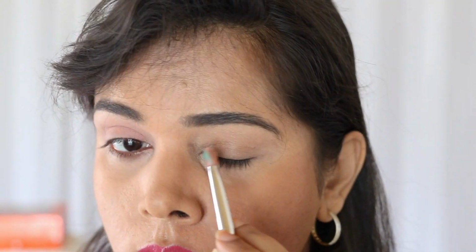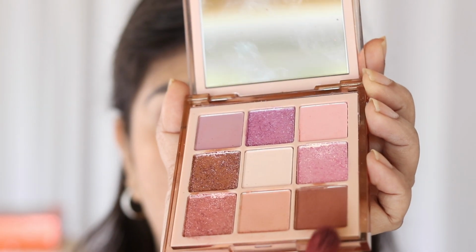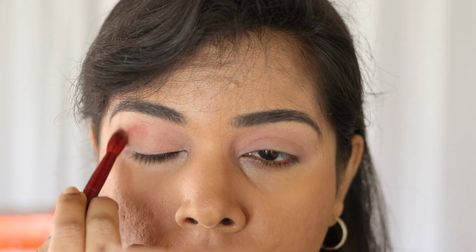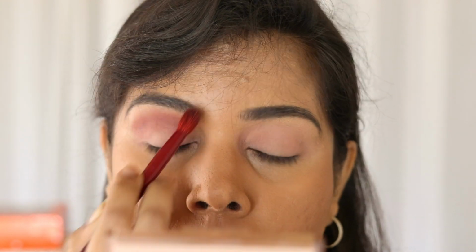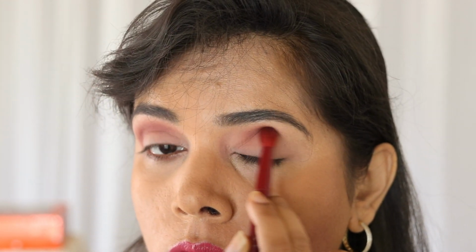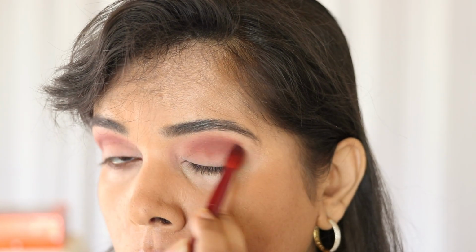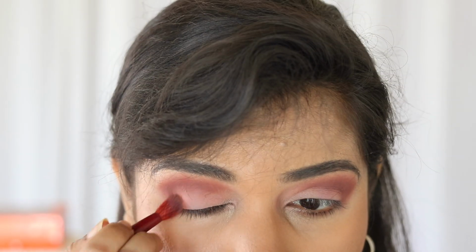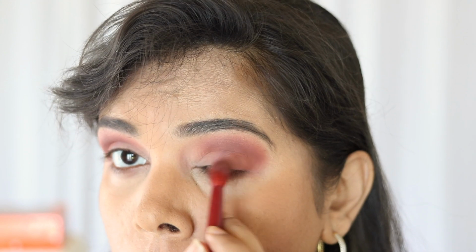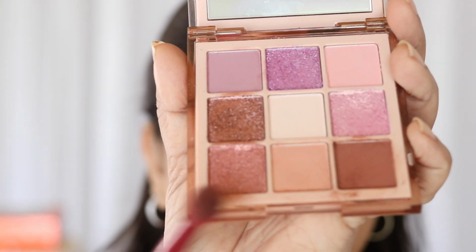Now let's do eye looks. First up, the Nude Light palette. This one, all over the lids. This is my crease color. And the primer that I've used is the Revolution Cut Crease Canvas in medium. Now I'm going in with this one on the lids for some more depth there.